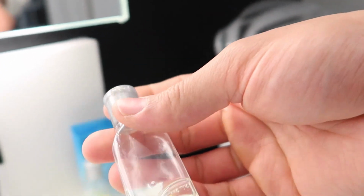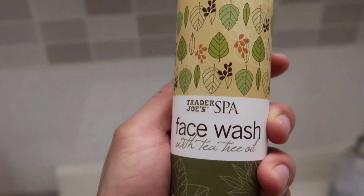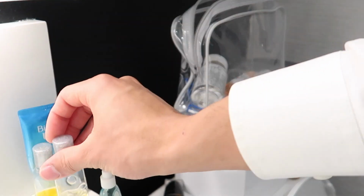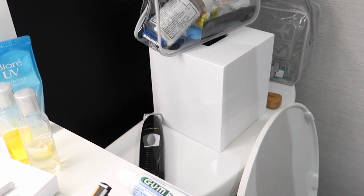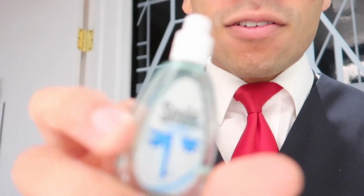But I also have this more legit cleanser. Nothing's really fancy right now. This is from Trader Joe's. It's the tea tree oil cleansing, but I think it's really amazing. Tea tree oil just works wonders. And then I always have some kind of eye drops. Usually I have Rohto eye drops, which is another Japanese product, but right now my Taiwanese friend Chia Ping gave me these eye drops, and they just make me look much more awake, which makes all the difference.